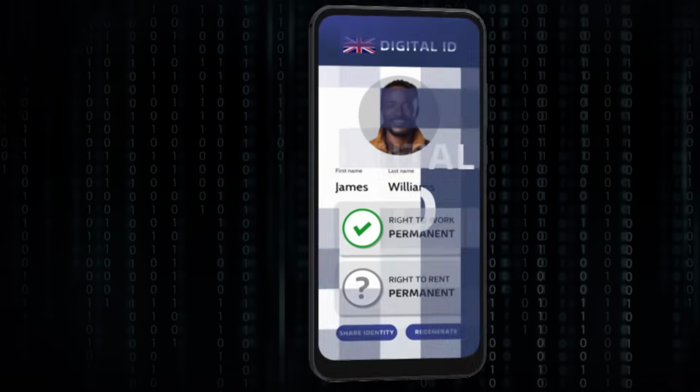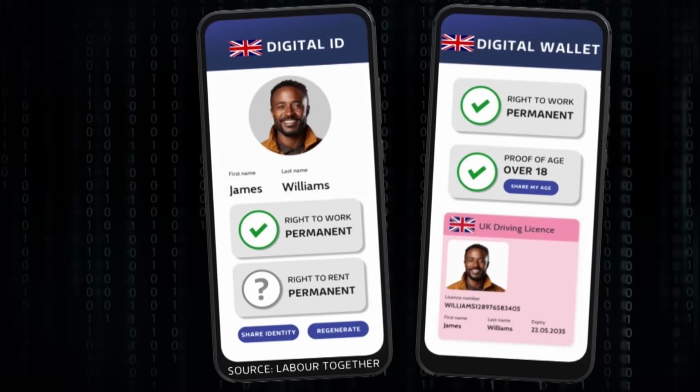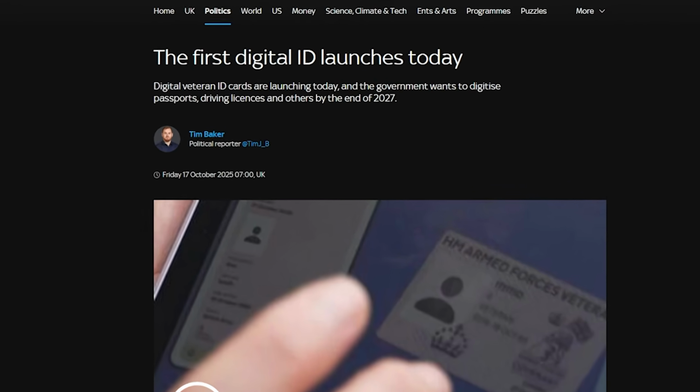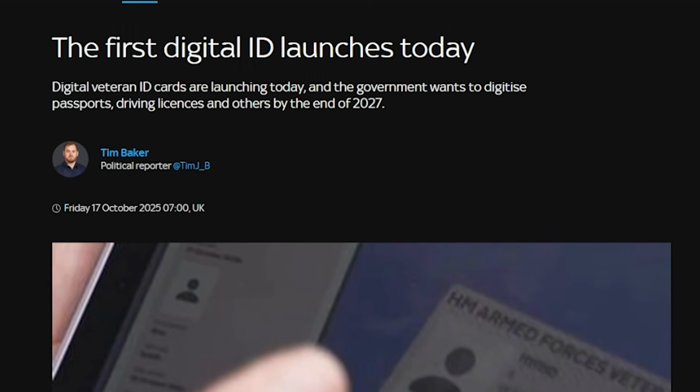Right now, an alpha build of digital ID is being rolled out in the UK, and this is an early version of the final build of digital ID that they want to roll out across the UK by 2027. They're rolling out digital veteran cards. So the first digital ID launches today. Digital veteran ID cards are launching, and the government wants to digitize passports, driving licenses, and others by the end of 2027.